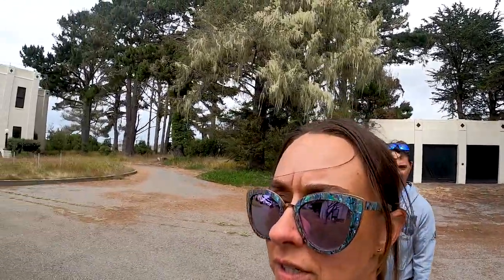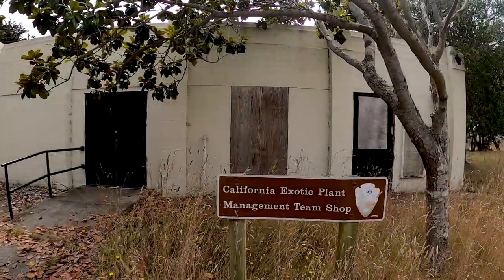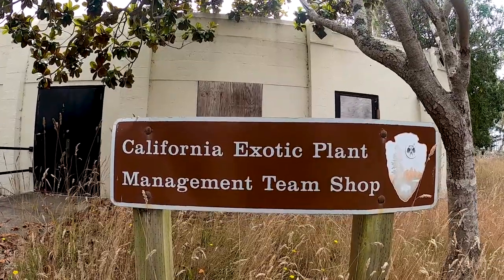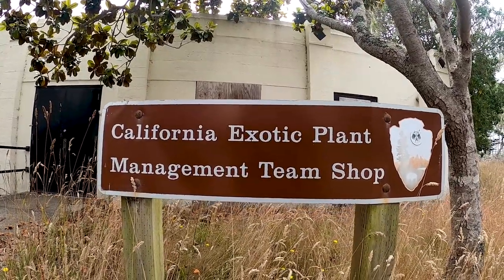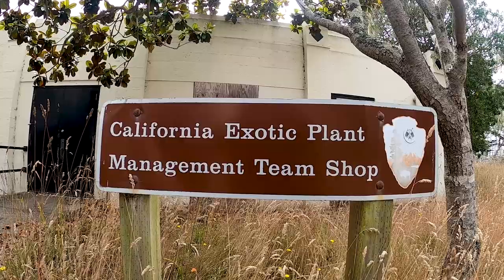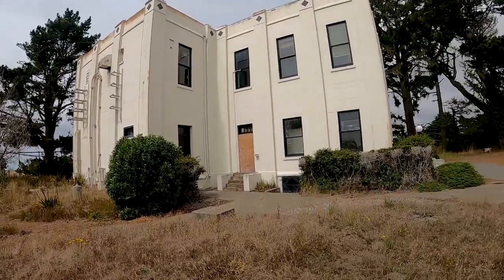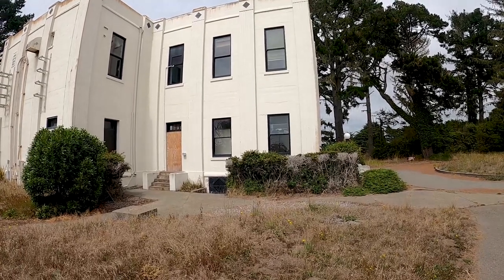The California Exotic Plant Management Team Shop. Interesting. Not sure if all the words belong in a sentence. Can you show them? California Exotic Plant Management Team Shop. Shouldn't there be a comma or an article? Some kind of syntactical thing. Yeah, it's totally boarded up. So that's what's at the end of the tunnel of the cypresses.